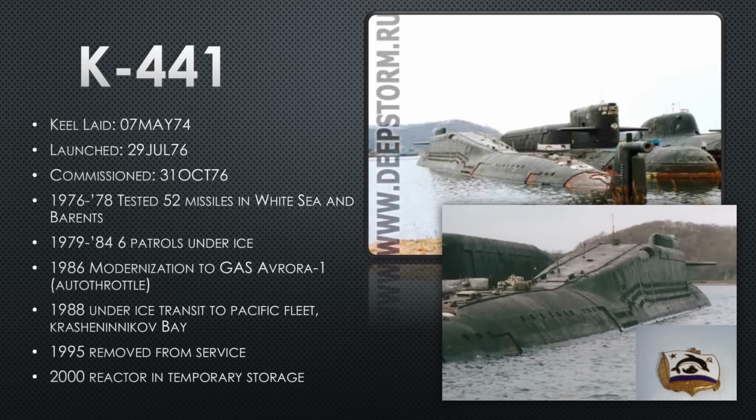Anyway, so 1988, under ice transit to the Pacific Fleet to KRASHENINNIKOV Bay. This happens a lot. A lot of these Delta IIIs are going to be built in the SEVMASH, the western part of Russia, the Atlantic side of Russia, and within a year or two, going to be stationed in the Pacific. So that 441 is the first one to do that.